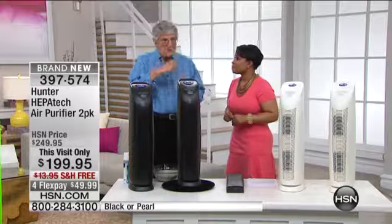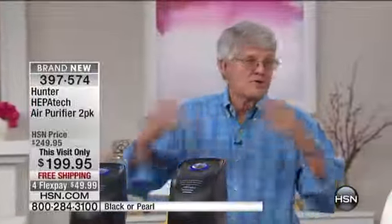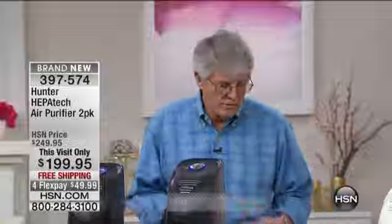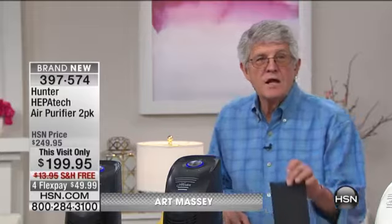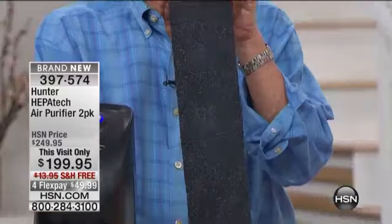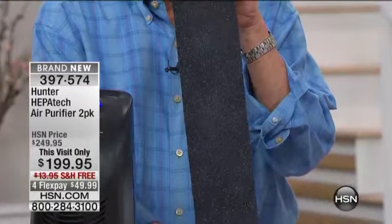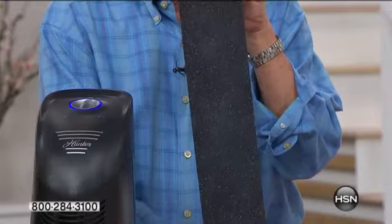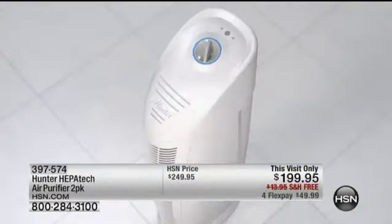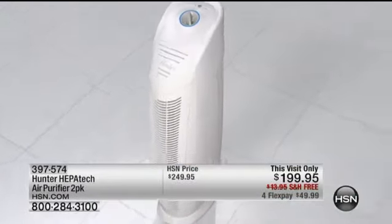And that's exactly right. We've brought a lot of technologies here, and Hunter always introduces its best technology on the home shopping network, obviously at great prices and shipped to your house. Well, we have come up with a new technology called EcoSilver. EcoSilver actually inhibits the growth of microorganisms on the pre-filter of this appliance. It also helps to absorb volatile organic chemicals, which we're going to talk about in a little bit.